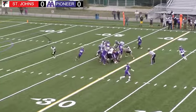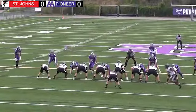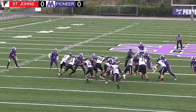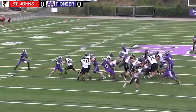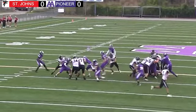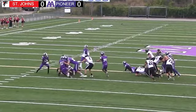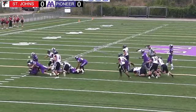Hand off to Medlock. Medlock tries left-hand side of the line, and he doesn't get it. A powerful defensive line for Pioneer came and crashed the line. They ended up losing 2. Medlock on the carry. Trying to see, it was a host of tacklers for Pioneer. And that brings up 4th and 2.